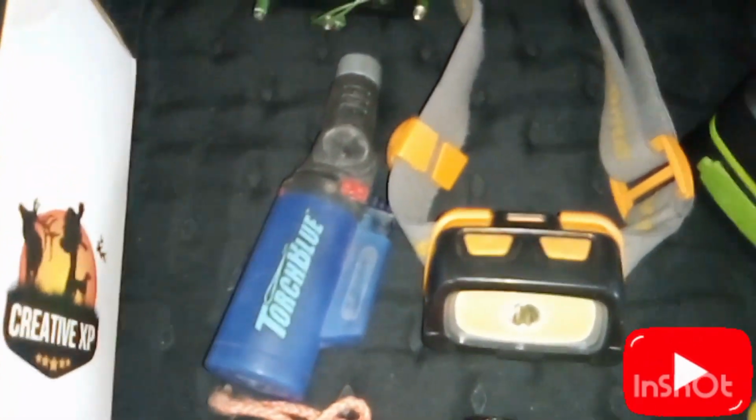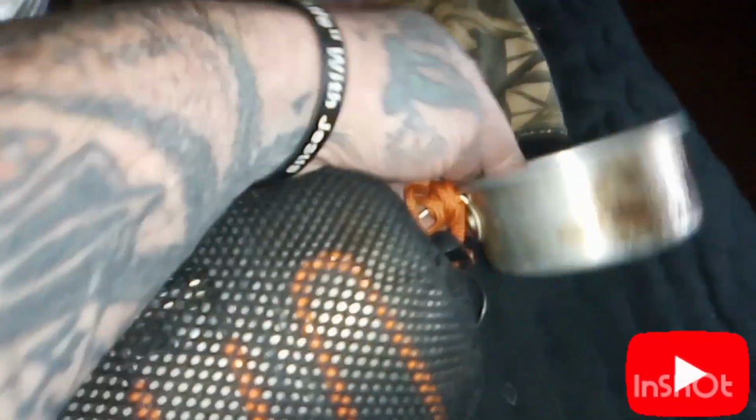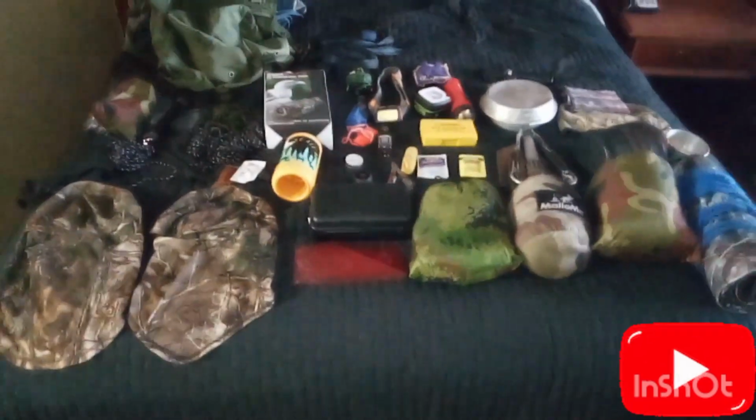Got me a torch blue to light stuff up, my headlamp, my Christmas lights, my empty crown bag, mother lights, my cook set, whatever that is, my headbands, my cup, hashtag Kevin's Outdoor Ventures or Kevin's Adventures. He had a cup like that. And that's about it. And that's just some of my items that I have here with me.